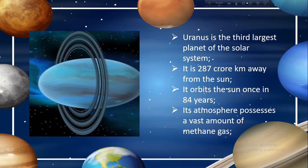Then Uranus. This Uranus is also made of gas and ice. Uranus is the 3rd largest planet in the solar system and it is 287 crore km away from the Sun. It orbits the Sun once in 84 years and its atmosphere possesses a vast amount of methane gas.